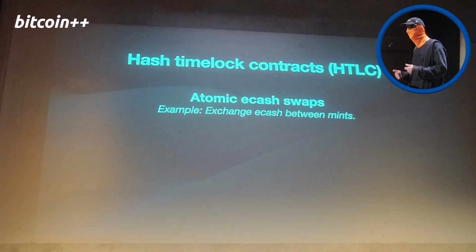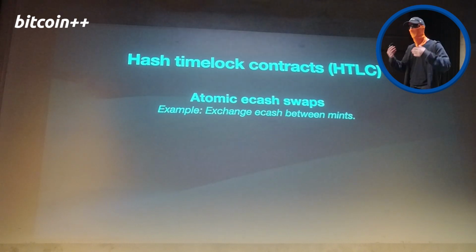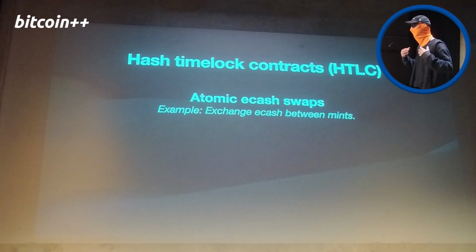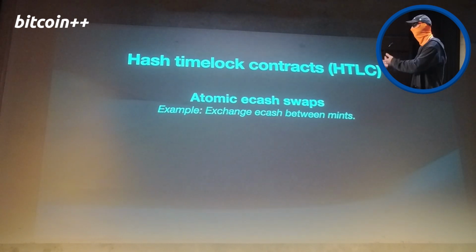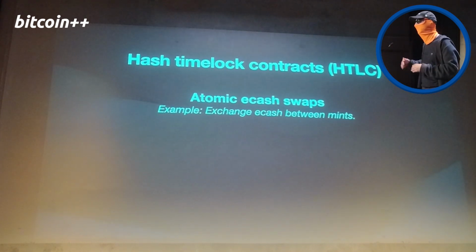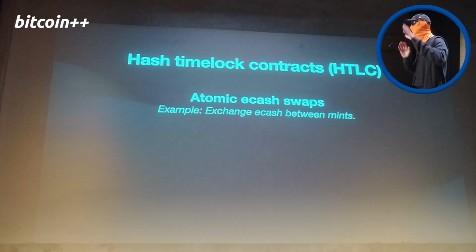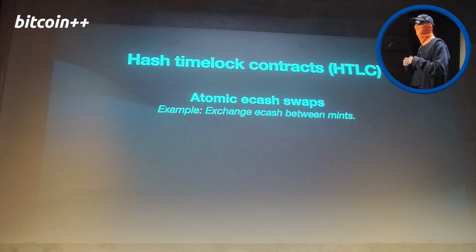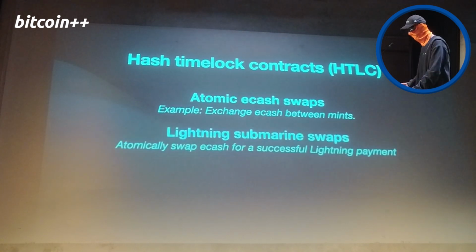So you can have atomic swaps of Ecash with Ecash to Ecash, or you can have an atomic swap with Lightning to Ecash and Ecash to Lightning. So we could be two Cashu users, and you don't have a Lightning node, I have a Lightning node. I could offer you to make a Lightning payment for you if you give me Ecash in return, and this happens atomically, so no one can rug anyone else, if both of us trust the mint, right? So this is a way to get rid of the trust two users need to have towards each other by delegating our trust to the mint.